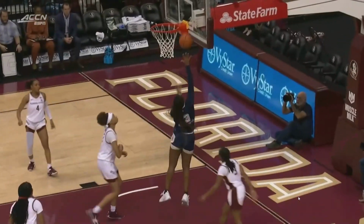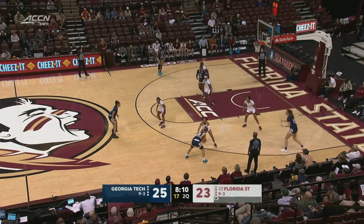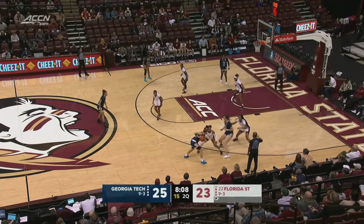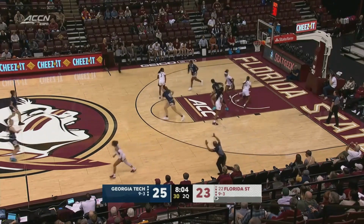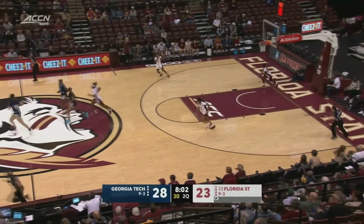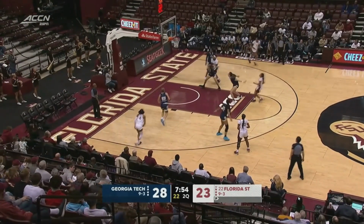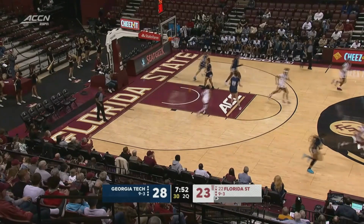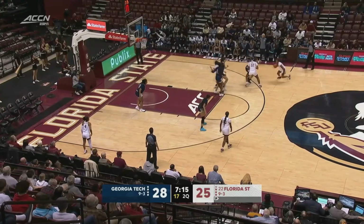Just a nice back cut. Florida State got caught switching. More than half of the first quarter still has not come out here in the second quarter because she picked up 2 early fouls. There's Russ. They extend the lead to 5 for the Yellow Jackets. Omaria Gordon with the mid-range jumper right from the free throw line.